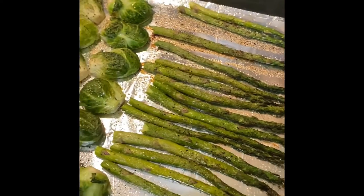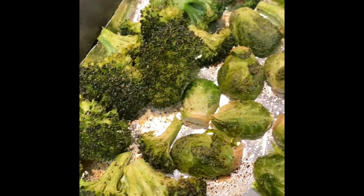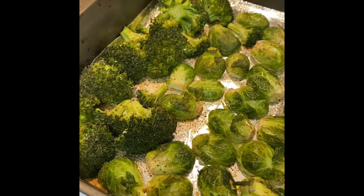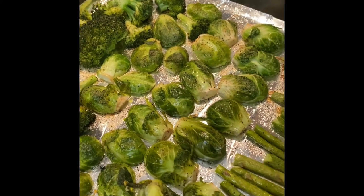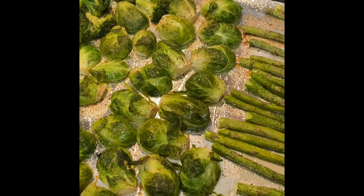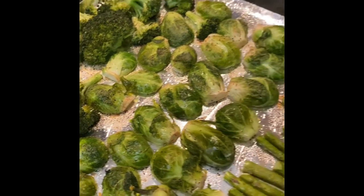The asparagus is already thin and golden. The broccoli is already golden. The Brussels sprouts are browned. So I think this is going to make a really nice dinner. You can eat this with steak, you can eat it with rice, spaghetti, some chicken on the side, anything really. Just go for your preferences.